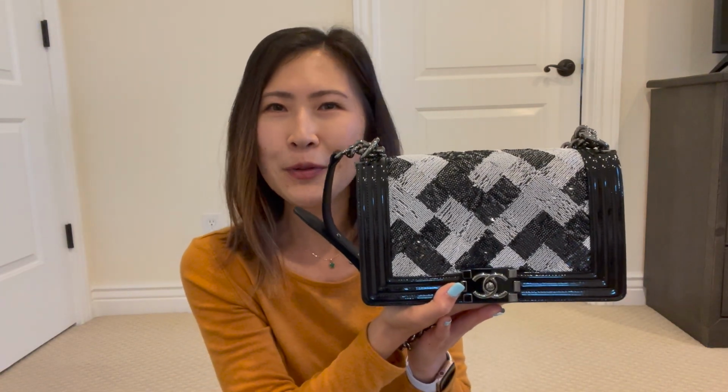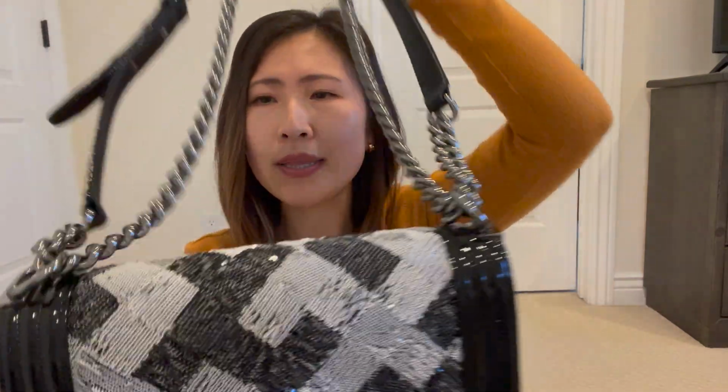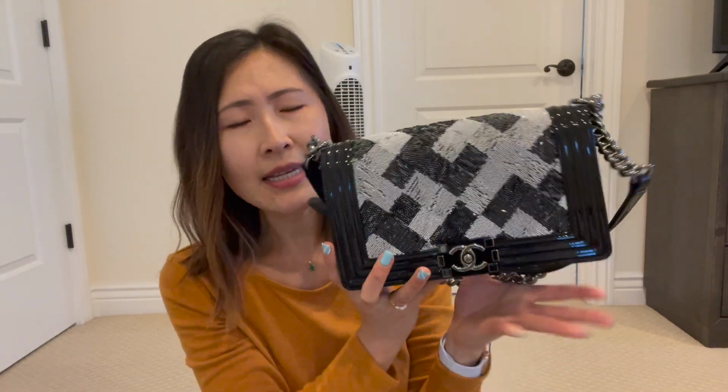I haven't had a chance to wear this really anywhere outdoors because it just seems a little bit too much for everyday wear. But I'm sure if you're a little bit more fashionable than I, you may be able to pull this off better. But essentially, if you look here, this item is with the gunmetal hardware, like we mentioned earlier. Very shiny, very pretty, very solid.